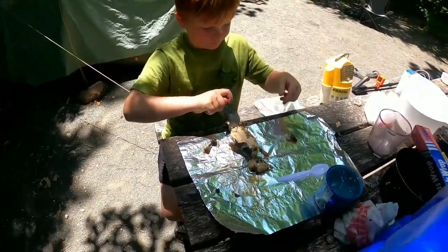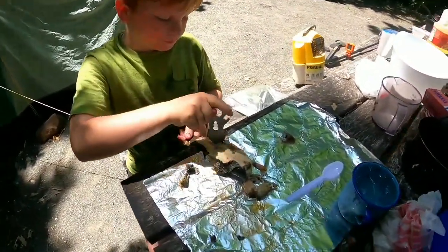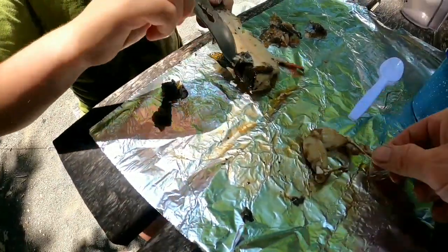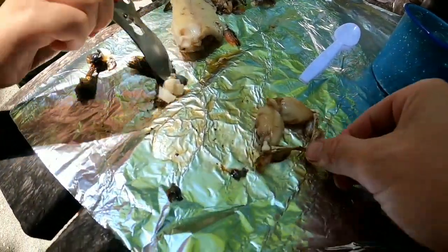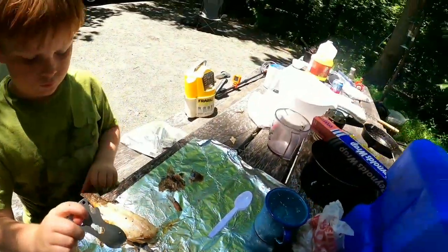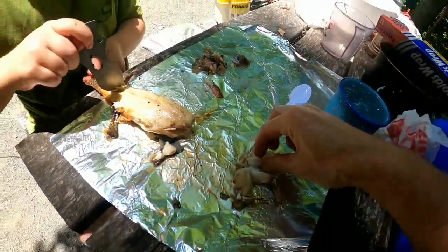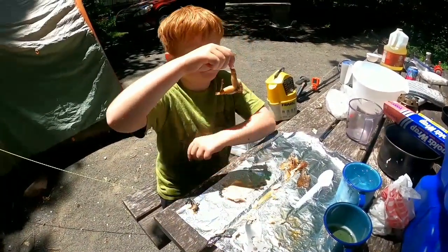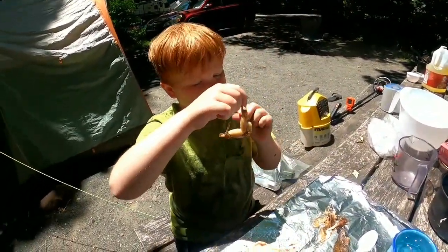Does your 8-year-old do this? He's got his trout. He's got his frog legs. Can I try half of this? Oh, it's hot. It's good. Now there's bones in them. Watch the bones.